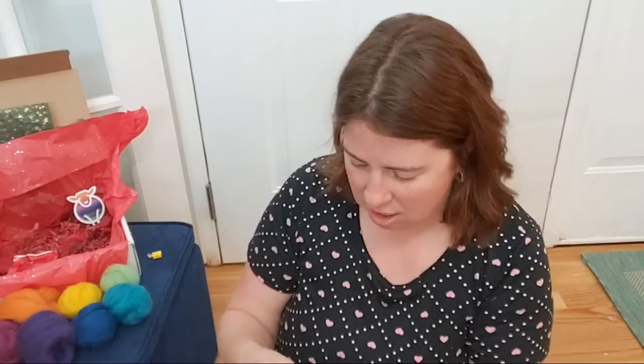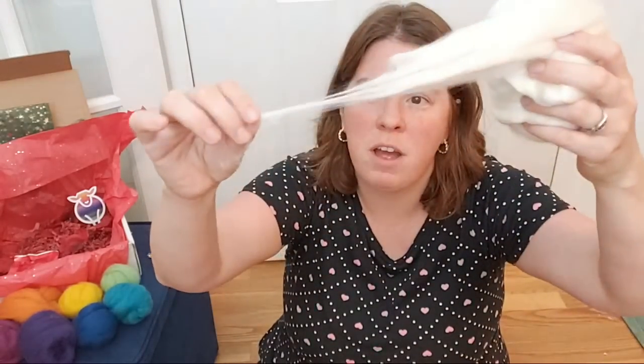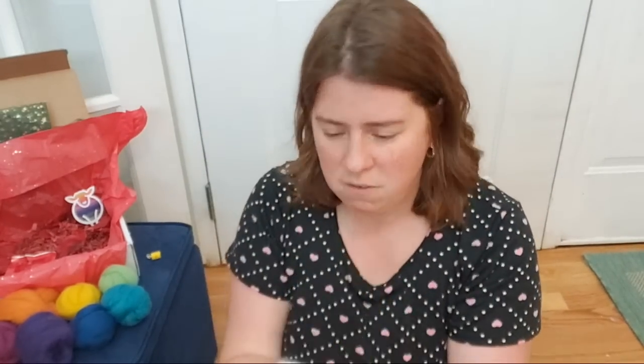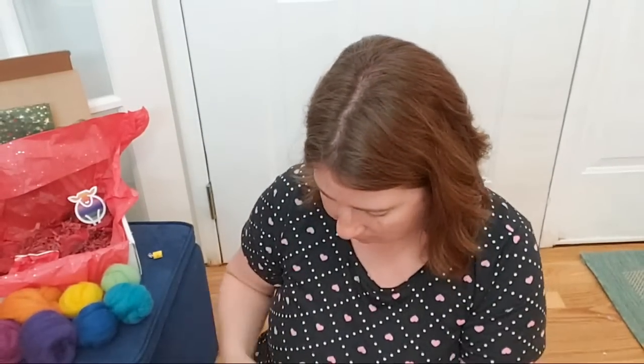This is like begging to be spun. You can see that it's just drafting a little bit. It really does feel very nice, almost silky. Even though there's not a ton of crimp, it sort of holds to itself. So I think it will spin up really, really easily.